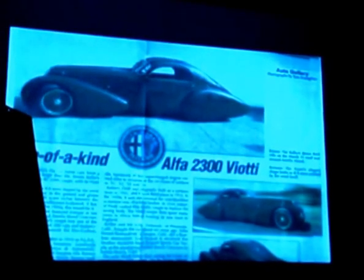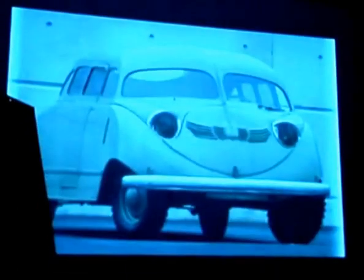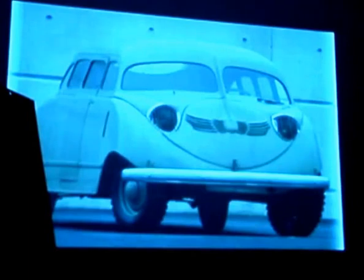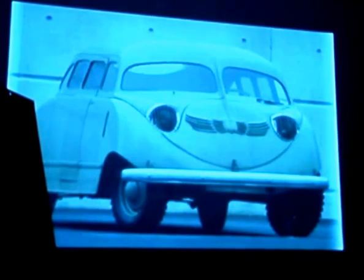The next one's called the Stout Scarab, 1936. Maybe the earliest known example of what we know today as the MPV. Not only did it have unit construction body, it had a Ford flathead V8 placed at the rear, driving the rear wheels through a three-speed transaxle. It featured independent suspension at four corners, and only the driver's seat was fixed.